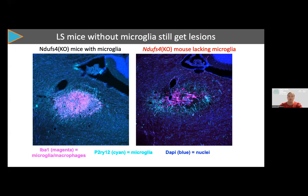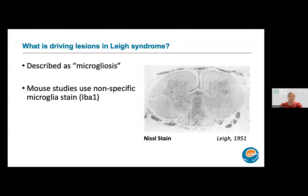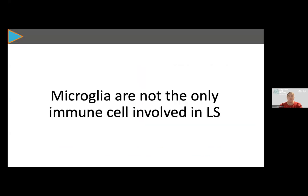And the Ndufs4 knockout mice without microglia still develop lesions. The image on the left is an Ndufs4 knockout mouse with intact microglia, and the one on the right is from an Ndufs4 knockout mouse that does not have microglia. You can see these two images look different, and we could see this IBA1 staining cell population over here. And actually, this cell population can't be microglia because these mice don't have microglia. So there's some other cell type present here. And as I mentioned, we've been using a non-specific stain, IBA1, similar to the non-specific Nissl stain that Leigh originally used. So there's clearly some other cell type that is present in these lesions.